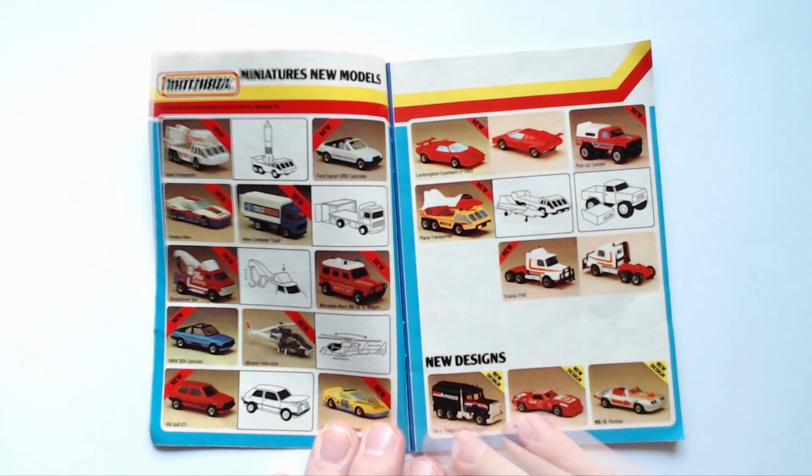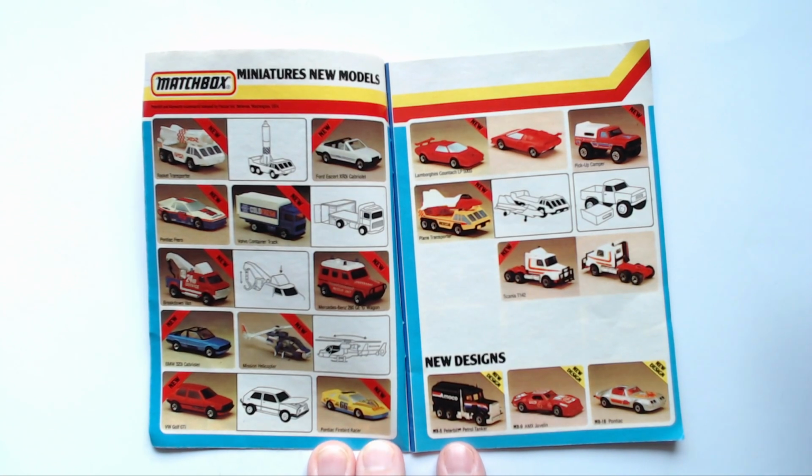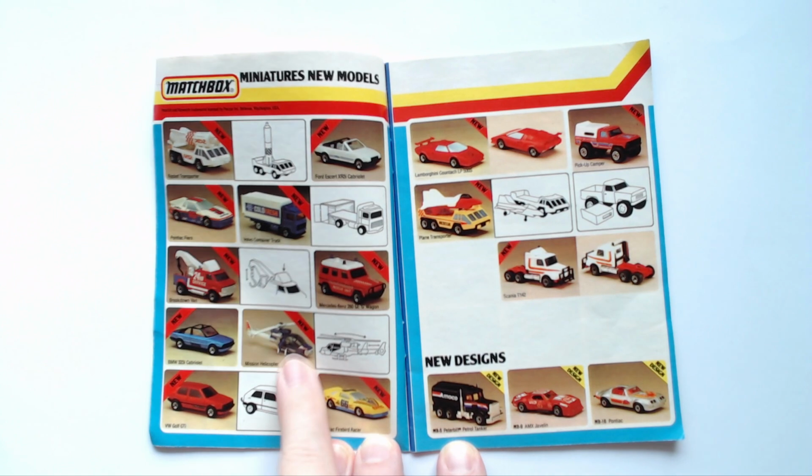Yeah, a little, almost looks like something out of Thunderbirds, that one. A little sort of rescue jet, or something, perhaps. Lamborghini Countach, nice. Sideswipe's going to have a word. Rocket transporter. So these are obviously slightly more sort of functional. Now this one, mission helicopter.